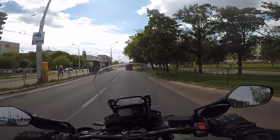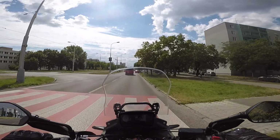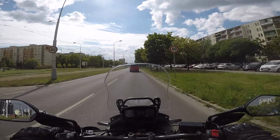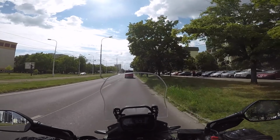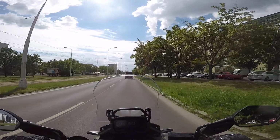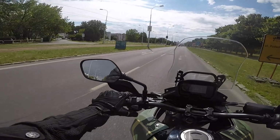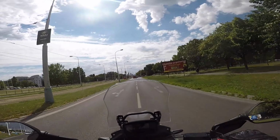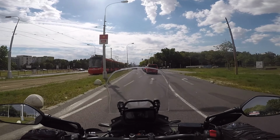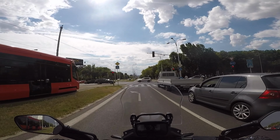So far so great. It's really like a baby Africa Twin. I can already see now that the windscreen is again pretty narrow, same as it was on the Africa Twin. So I imagine it won't offer me much wind protection, but let's see about that. I'll test everything. And Honda is actually promising that this bike should be very versatile and perfect for both city riding and long distance traveling, so we'll be testing that as well.